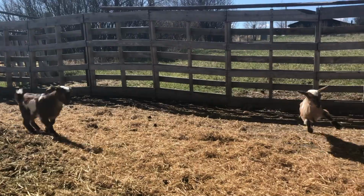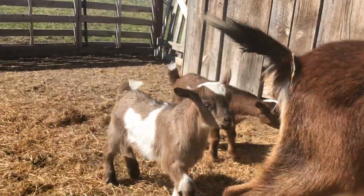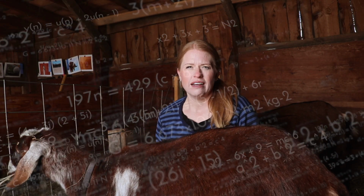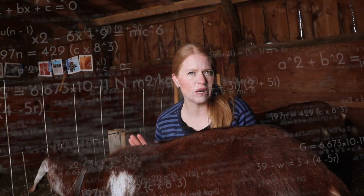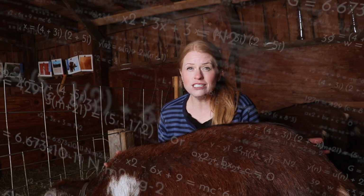Now, the first thing you need to get is a goat. No, actually, let me rephrase that. You need 2 goats. Goats are a herd animal. If you get 1 goat, you automatically get 2. And then they multiply, and it becomes goat math, which is almost as confusing as Common Core math, but that's to your advantage because that just means you get more goats and no one can explain it.